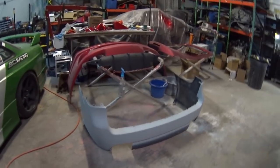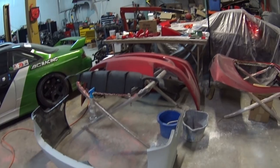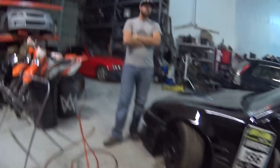So it's been a couple hours since I primed the bumper outside. I just let it sit, let it dry up a little bit. And now it's gonna be time to, what do we gotta do, Dave?